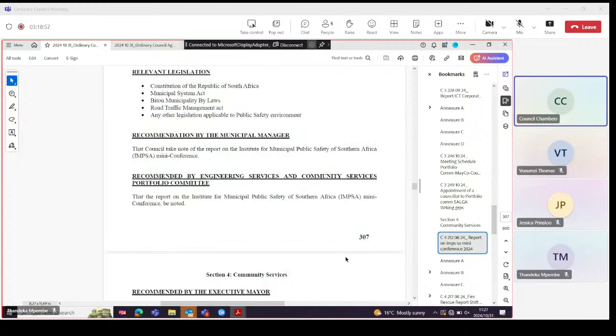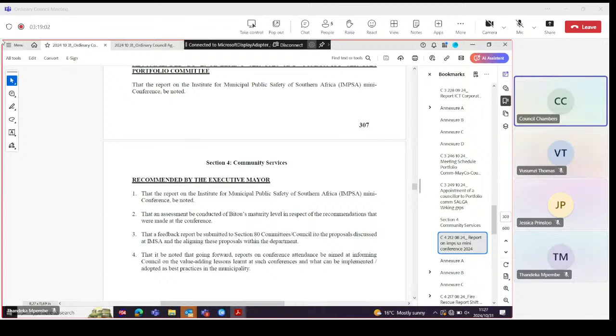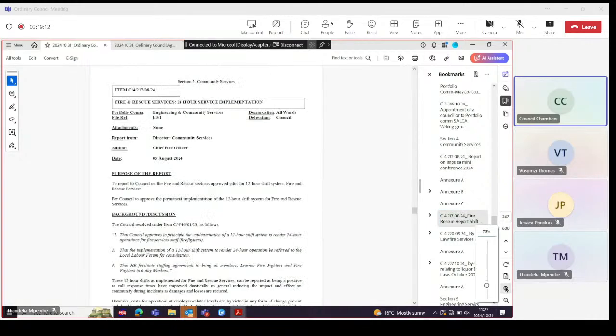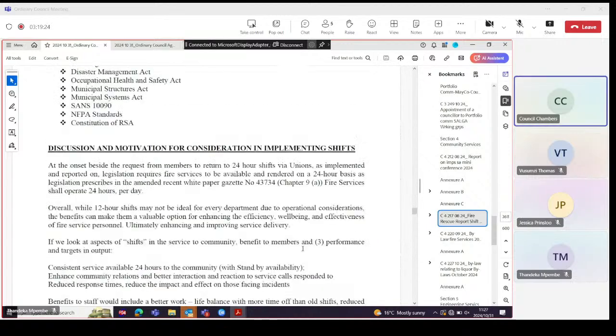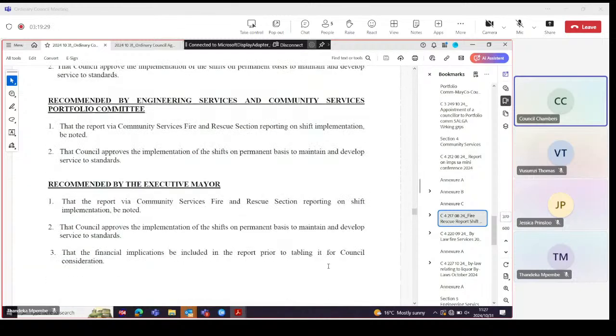Councillor Mhlana: We will note the report, Speaker. Thank you, Councillor Mhlana. Moving to the next item. C/4/217/08/24. Fire and Rescue Services, 24-hour service implementation, page 367. Item 7. Councillor Swart: Speaker, I propose we go through the recommendation. Thank you. Second, Speaker. Moving to the next item.